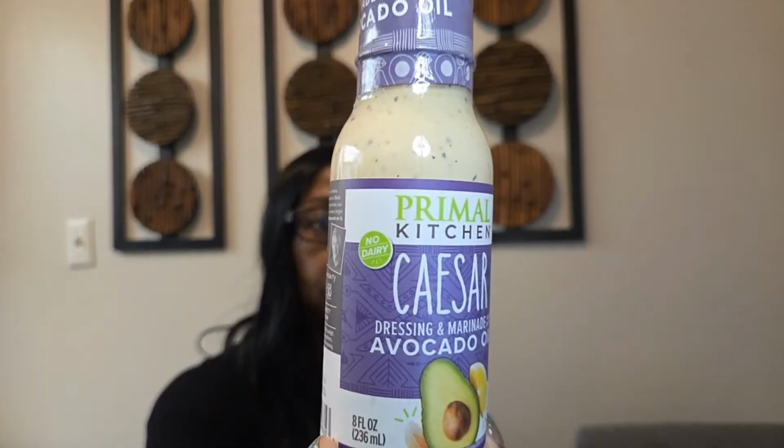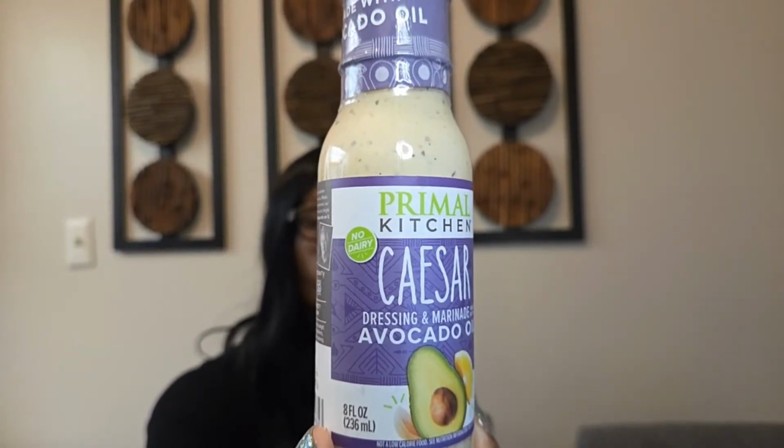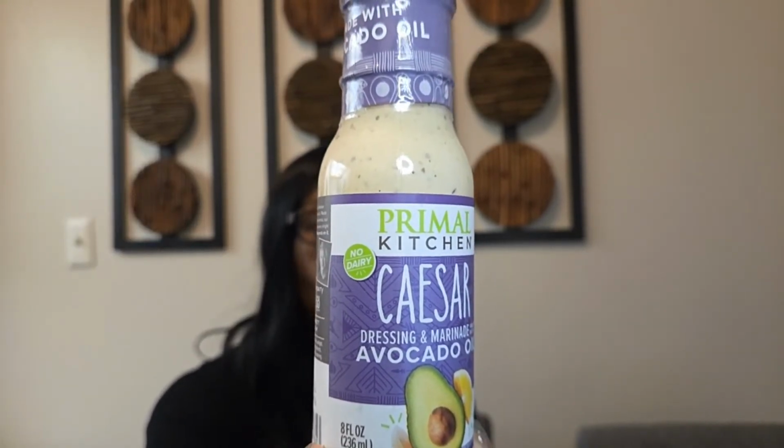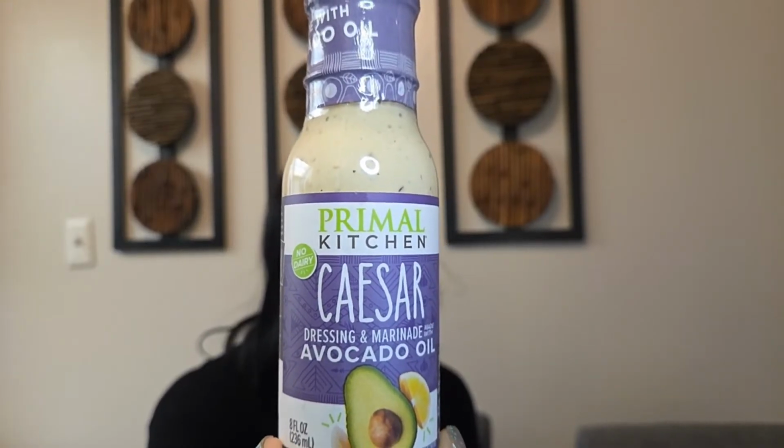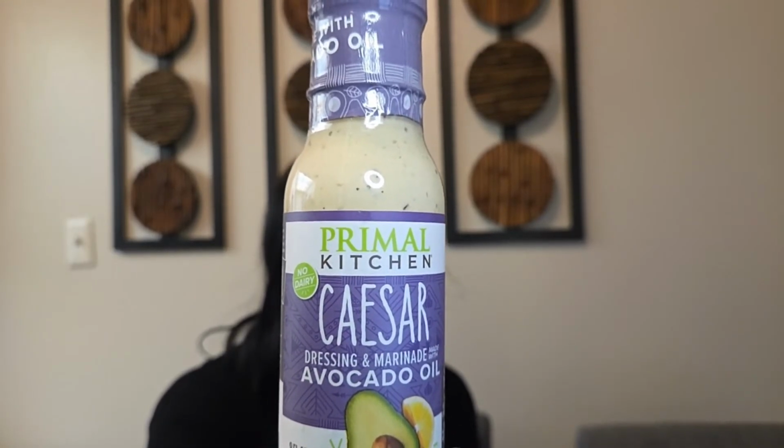There we go. I love it because there's no seed oils. They're using avocado oil. And if they're sweetening anything, because they do have other dressings, they have barbecue sauces, they have ketchups, Primal Kitchen has a lot, they're using stevia to sweeten, and they're using avocado oil. So there's no seed oils, you guys. I'm so glad that they came out with a line that we can use. So that is my favorite dressing that I'll probably be using tonight for dinner.